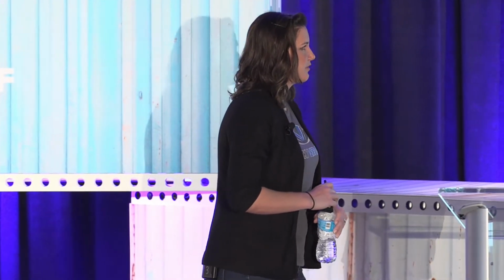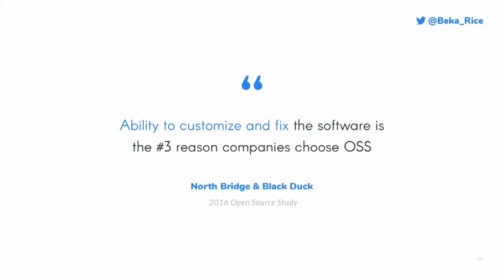Which brings us to flexibility. This is my biggest one. And having been a developer on these platforms, this is a huge point for me. Flexibility of an open source e-commerce system is massive. And the ability to customize and fix software is the number three reason that people choose open source. Right? They realize how important it is to be able to change things when you need to change them.